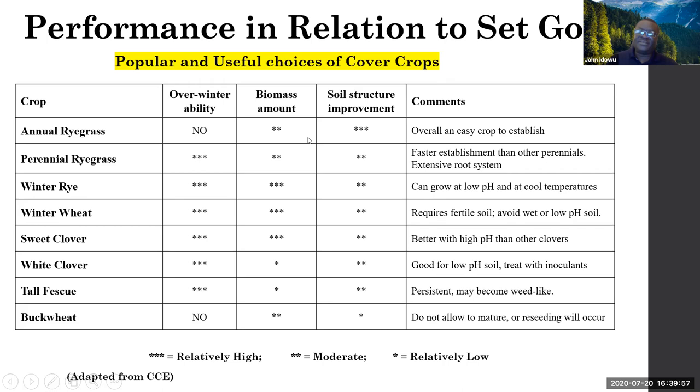And then biomass amount is kind of moderate, but the soil structure improvement is very high. So they developed that for different cover crops. It's something we are trying to do for our cover crops around in the Southwest here, to get this kind of table so that we can help the farmers know which cover crops to choose for the different services that they want them to provide.